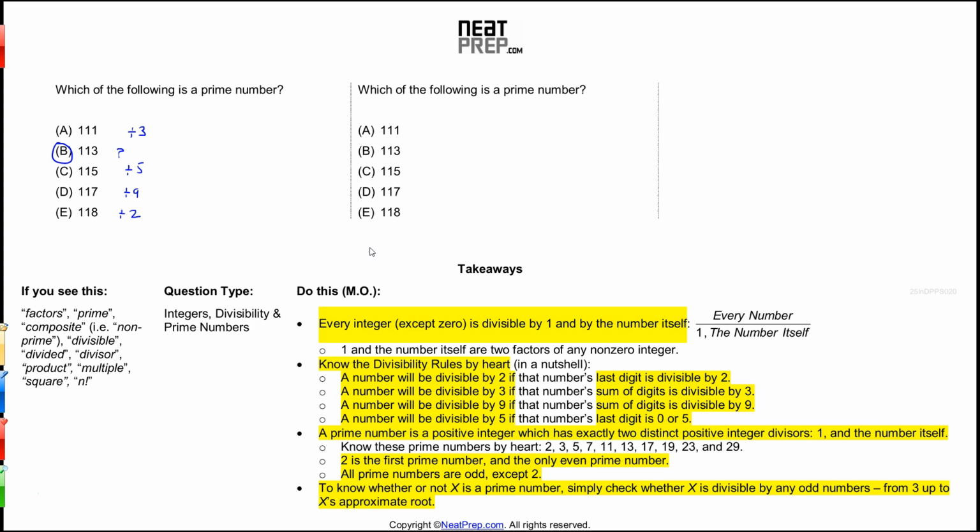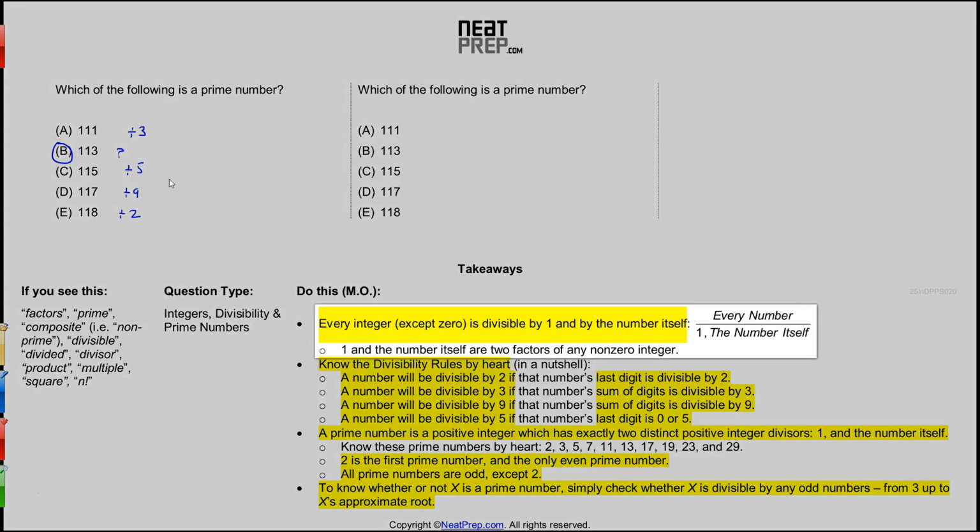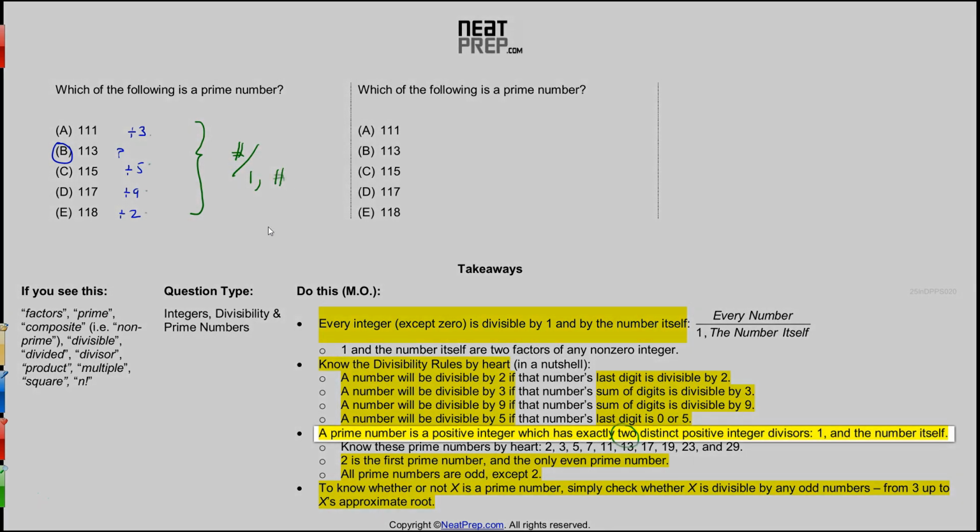Which of the following numbers is a prime number? As you saw, we can solve this question simply by eliminating answer choices. All of the numbers in the answer choices are divisible by 1 and by themselves, which means that in order to determine which one of them is not a prime, we simply need to find another divisor.